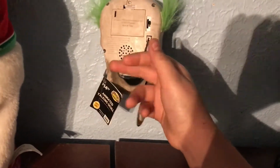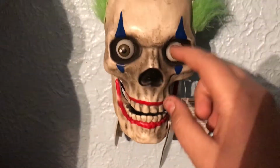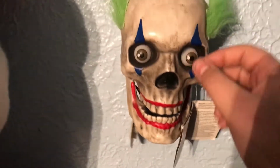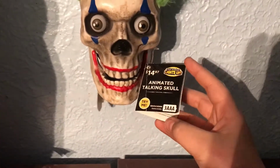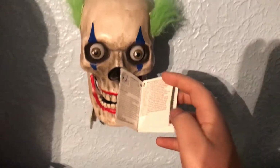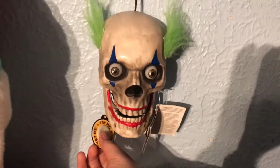Pretty sturdy plastic, pretty thick. Detailing's great. Eyes aren't that good, they're kind of thin. But yeah, animated talking skull, three AAA batteries. There's just instructions for it. And yeah, go ahead and I'll show you the phrases.